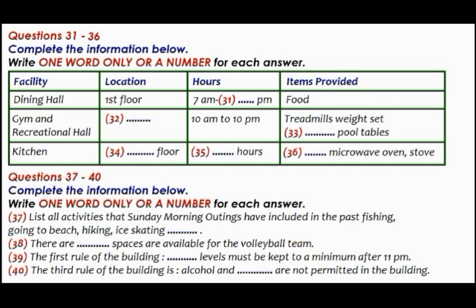In the basement of this building, there is a gym and recreational hall. The gym has workout equipment such as treadmills and weight sets. In the recreational hall, there are ping pong tables and a pool table for student use. You must sign in when using this equipment, and you will be held responsible for any damages or losses. The gym and recreational hall are open daily from 10 a.m. to 10 p.m.